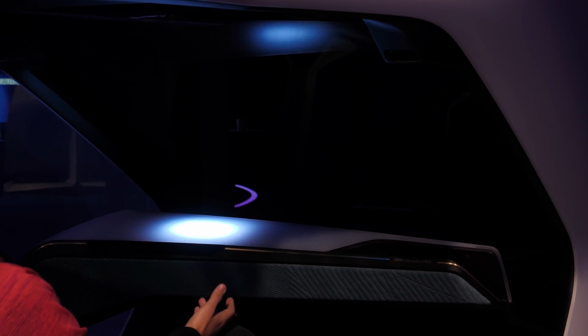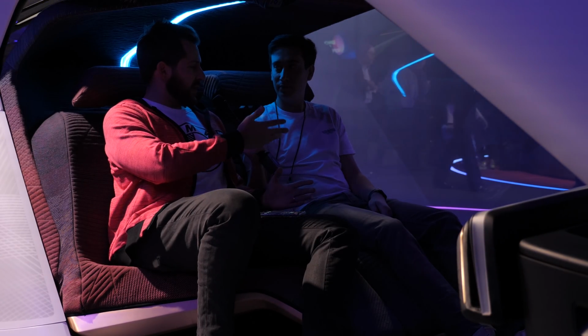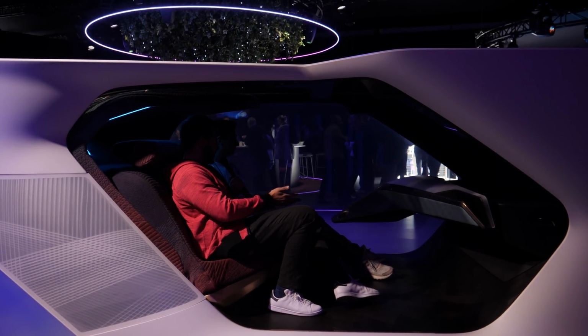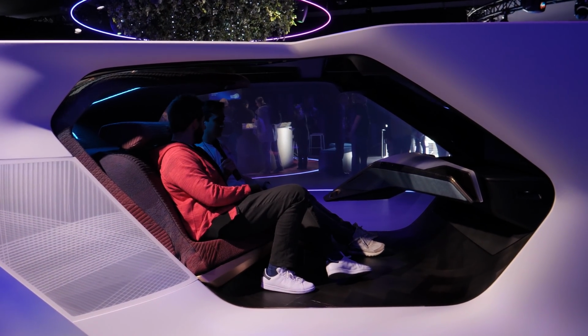Maybe the most important part, if you're in a shared mobility situation, is getting in and out, because you're always doing that. So we want to make sure that that's a super open experience. So the glasses become transparent again. We're greeting you on the outside and showing you to your destination. So it's really about connecting you to the next step of your journey.